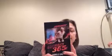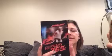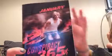And then one of the last things I want to show you is for the older kids. We have some great books for the kids. We have Conspiracy 365, where it's kind of a mystery. He has to solve the mystery of his father dying, and it starts in January, as you can see, and it works through all the months of the year. And actually, the pages start at a higher number, and then they go down to a lower number. So very cool for the older kids.